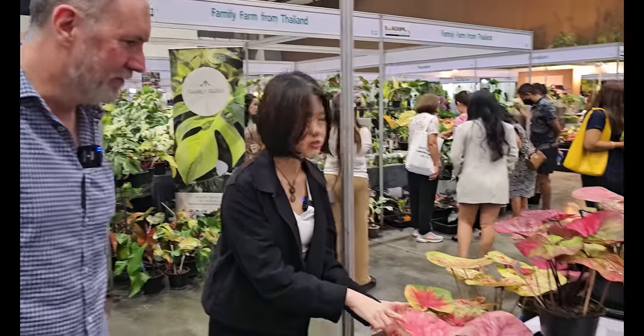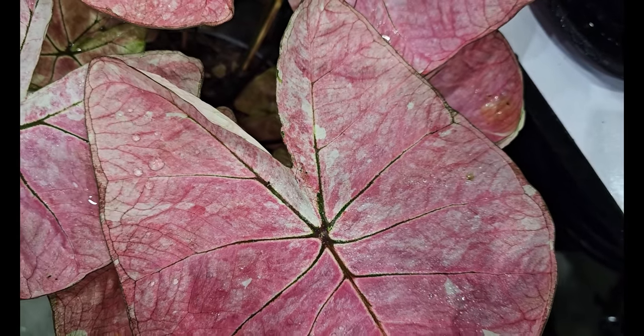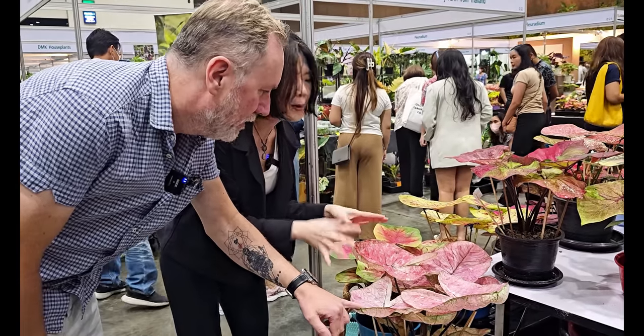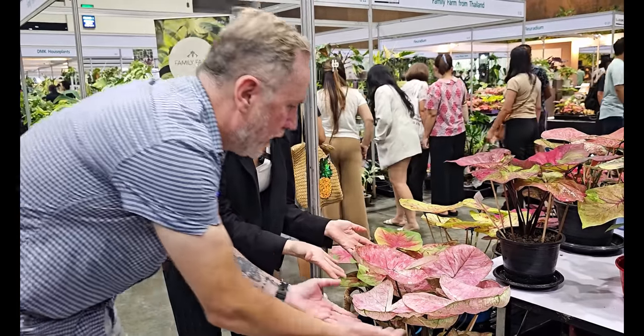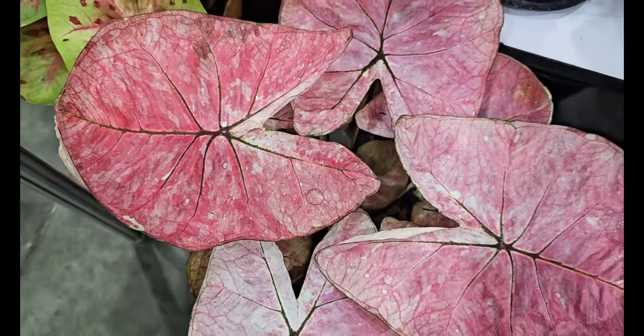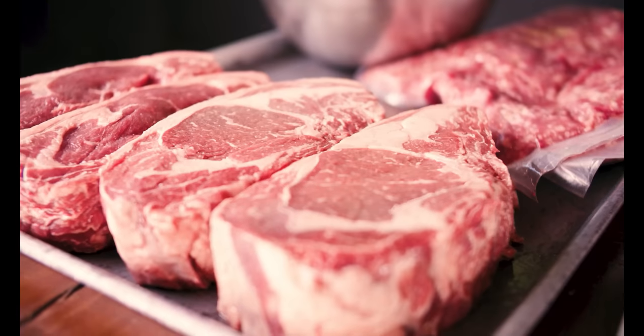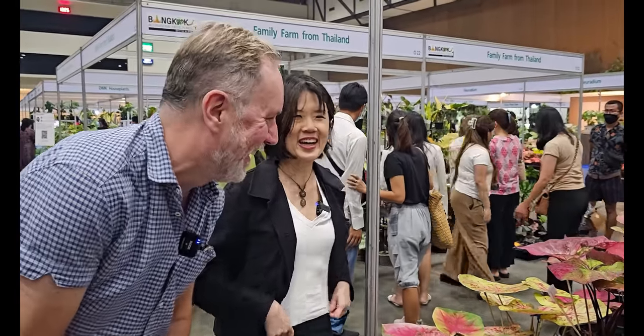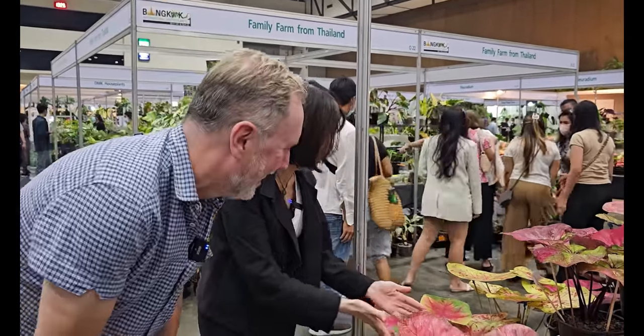This one, Gary, looks gorgeous. This is a beautiful shade of pink. Yeah. Very marbly. Yes, and very compact too. Yeah, it seems to be growing underneath each other, as you say. And it's beautiful marble. Like a steak. Yeah, steak. I feel hungry, actually. You're making me hungry now. Why did you mention food?